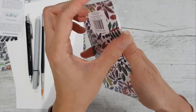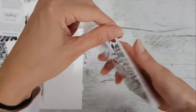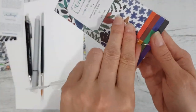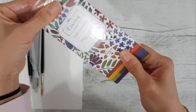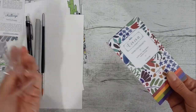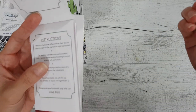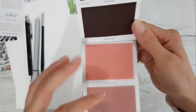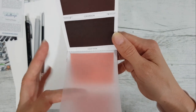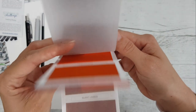You guys have no idea how I struggle to open things like this. I really do. It's like everything in this whole world is childproof, or beckproof anyway. Oh, this is cool. Oh, we've got a little piece of string, I presume. That's a bookmark. Instructions. Oh my god, I can't believe I've actually got one of these in my hot little hands. Like, this is crazy.